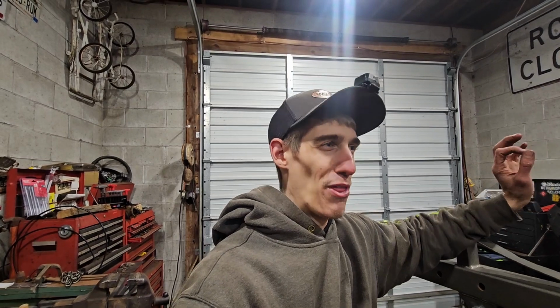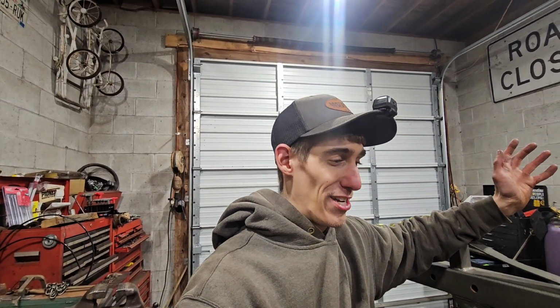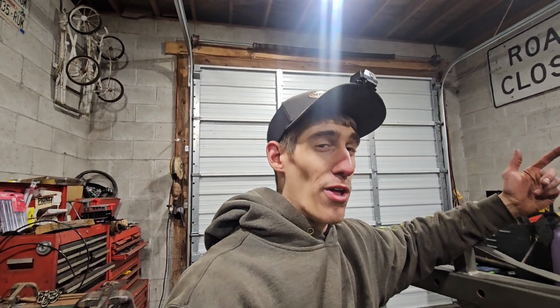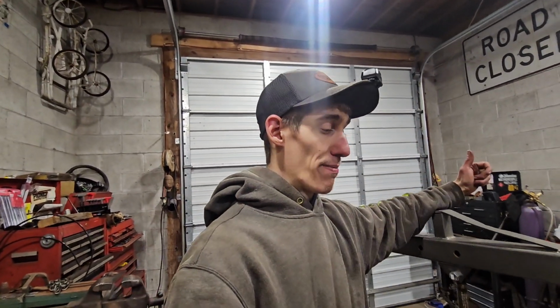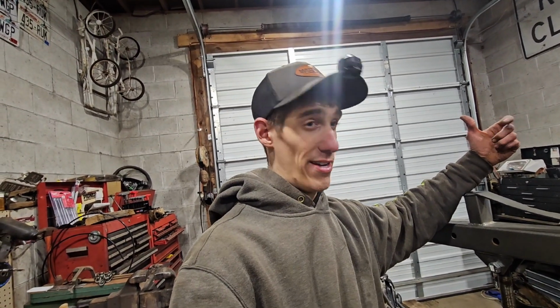All my Toyotas will be 3.4s. Everything will be the same, and from the research I've done, this thing should bolt right in. All I gotta do is take my 3-liter motor mounts, and apparently they'll bolt right on. I'll take my 3-liter clutch and starter and flywheel, bolt it right on, and then it should bolt right up.